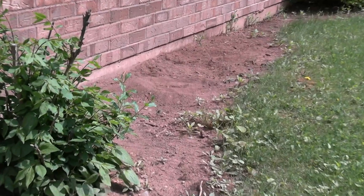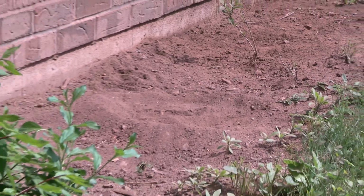Right here is where they dust themselves all the time, right along my building. You can see right there. They got that all tore up. They're here like every day.